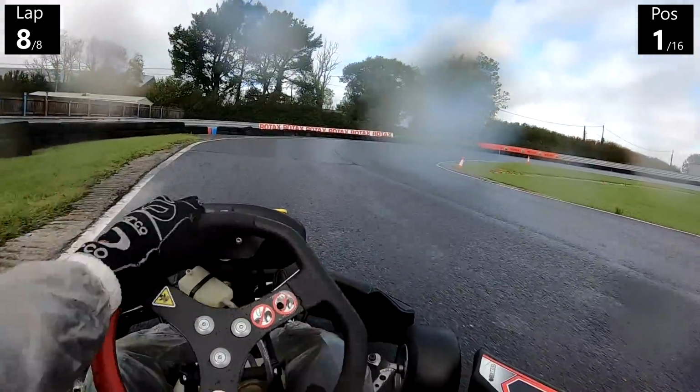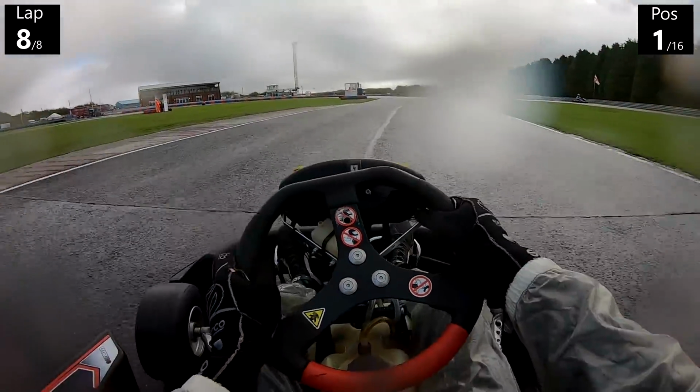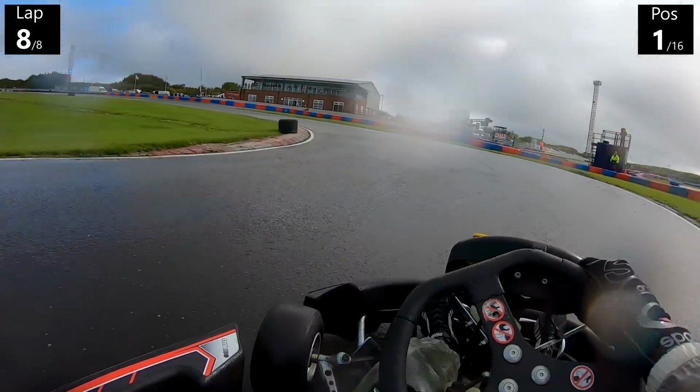So we're going to skip ahead there because the footage was just me going around. There's no one else in front. We're in the lead. But something to note here as we get to the end of this race is lap 8 now of 8. You can see the changing conditions.